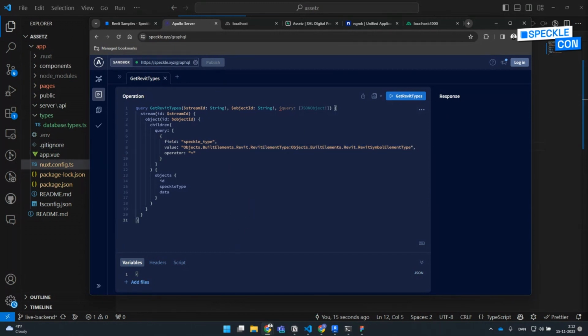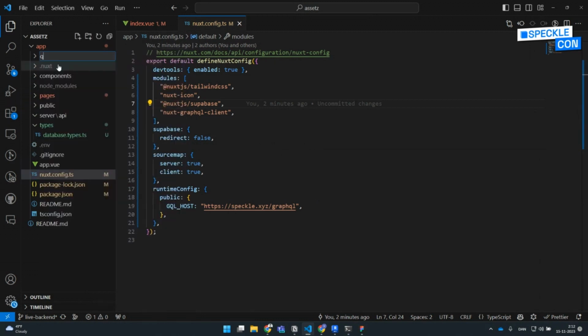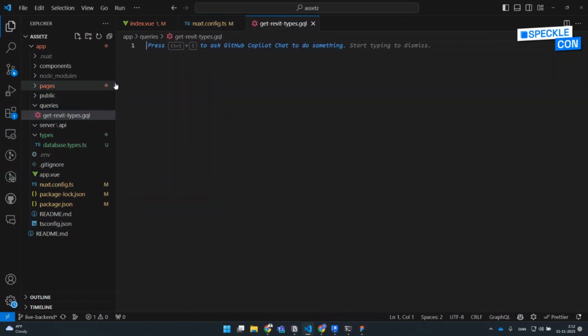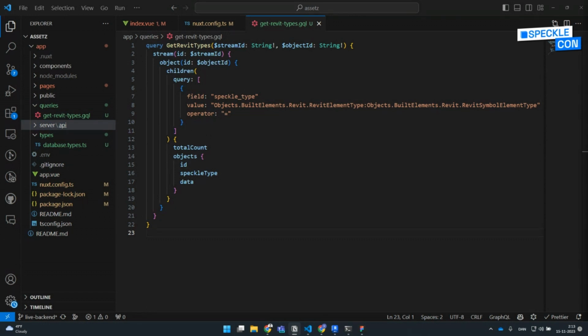So what we're going to be doing is, because our Nuxt client is installed, we can actually come here and create this folder called queries, and then we can name it getRevitTypes.gql, and we can paste things here. And Nuxt is going to be smart enough to generate us the types for the response of this GraphQL call. So yeah, let's start implementing our first API endpoint.